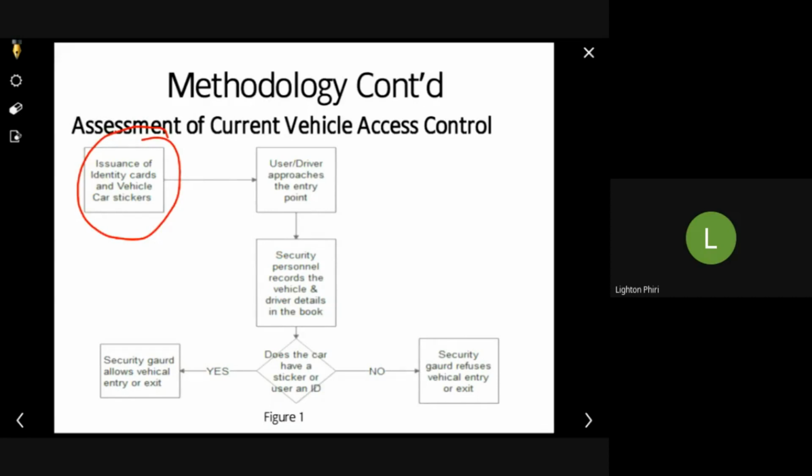Okay, so if he doesn't have the ID or the UNSA sticker, then he's returned. If he has, then the security is supposed to record the vehicle into the book, and also the driver, and then allow the driver to proceed. But if he doesn't have, then he's actually retained. Okay, so this is the current system that is existing.